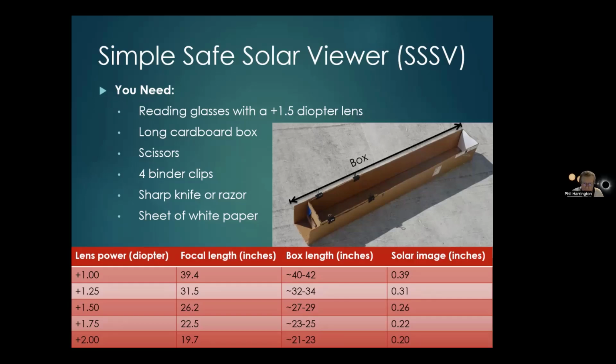You'll need a long cardboard box, as I mentioned. Pretty thin, though. Scissors, binder clips. I'll explain what these are for in a second. A knife or a razor, and a piece of white paper for my projection screen over here.